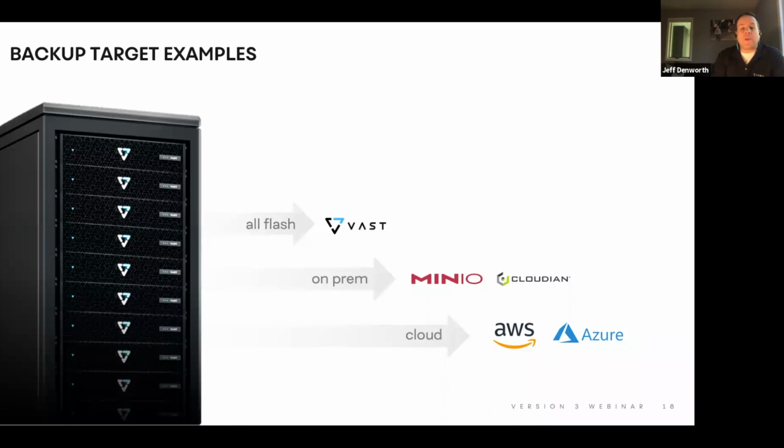And so here you'll have a variety of options. If you want to go down the path of building an all-flash backup and recovery target, you can of course use a VAST system. We'll have support for third-party on-premises S3 endpoints as well. These are products such as Minio and Cloudian. And then, of course, we'll also have support for backing up to the cloud. Examples include AWS or Azure.